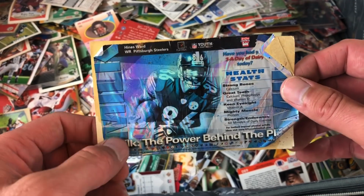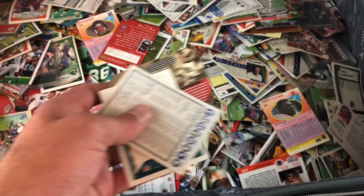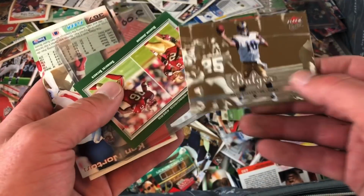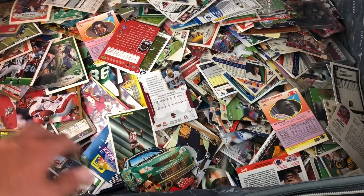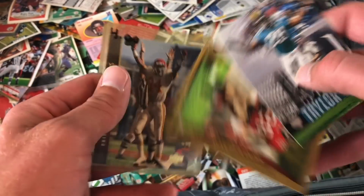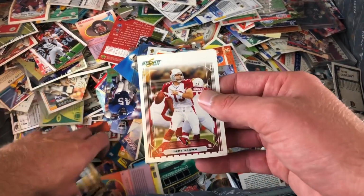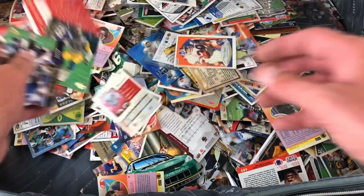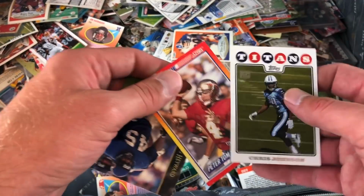Another moldy piece of paper. What is this? Milk, the power behind the play. Keyshawn Johnson. An empty top loader that may have once housed something nice. Fred Taylor. Willie Davis again. Kurt Warner. I'm going to pick up the pace a little bit here. Some cards stuck together. SP Authentic. They always made nice sets. Peter Tom Willis.